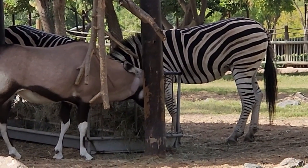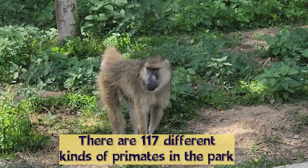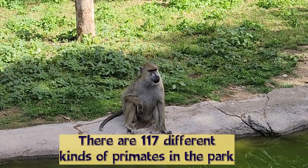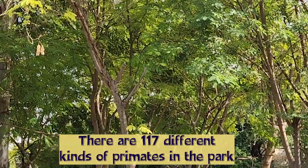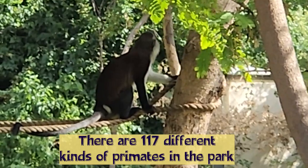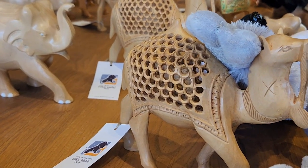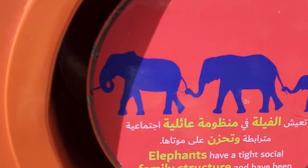The zebras are eating today. It's lunchtime. Look at that. This is the monkey. Check it out. It wants to come across that water and see the people that it's stuck. There's a monkey right there, and more monkeys up in the tree. They have a tight social family structure. Even after 2 years later, wow.